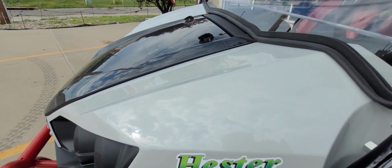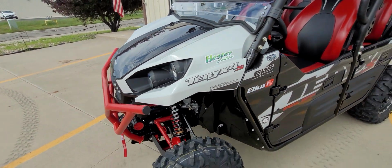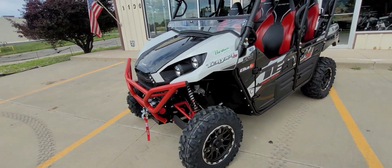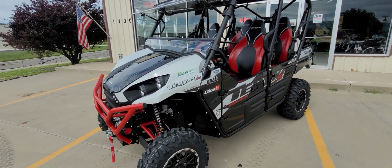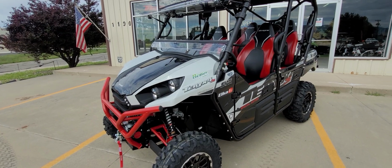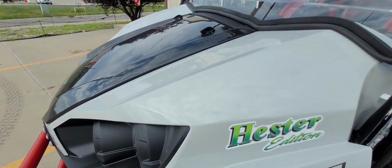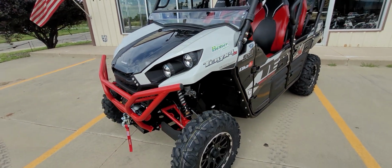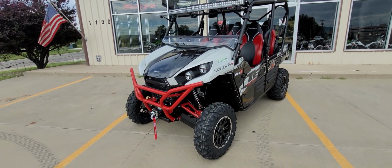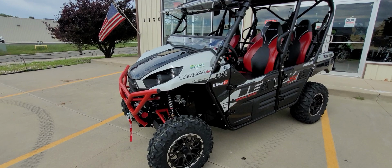Granted, I don't have direct sunlight, but it is a very light gray, not white, not silver, but a very light gray metallic. I think they call it silver, but I don't know, it doesn't really look silver to me. It looks more of a grayish metallic. Good looking color. It's different, it's a new color for them. I don't think they've ever used this.